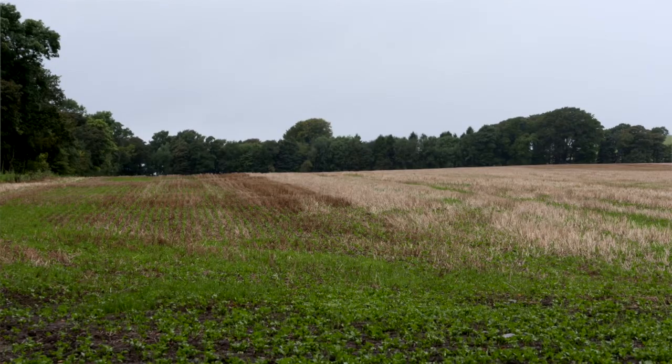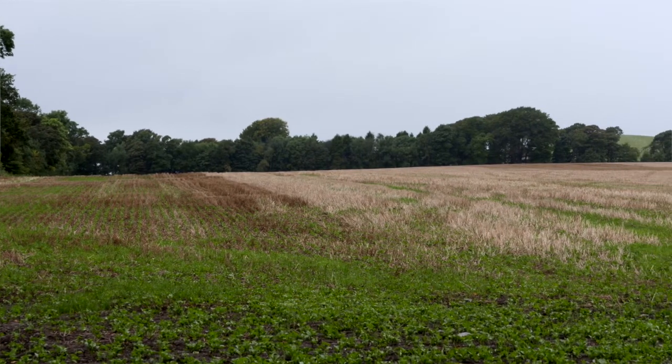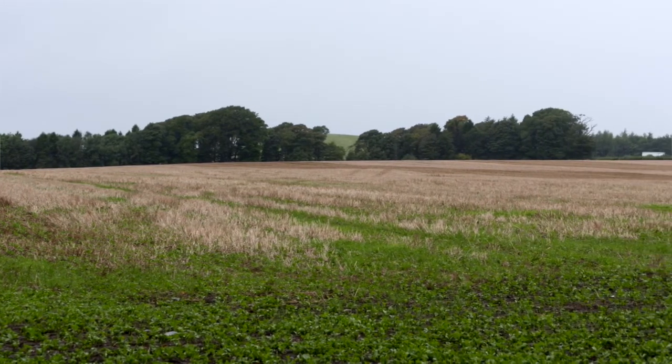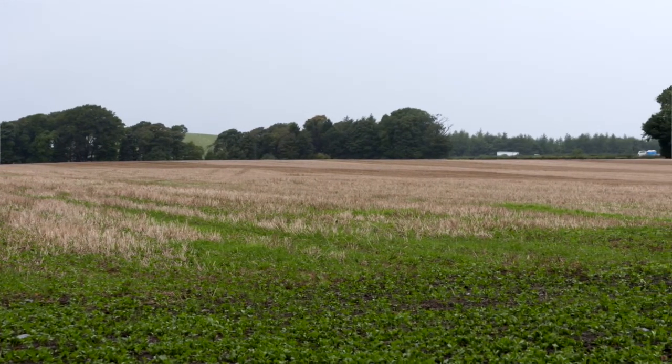We're also going to overlay that with a cover crop trial, to see if we can get any benefits from having green cover crops, and when we terminate them in the spring, can that help us?